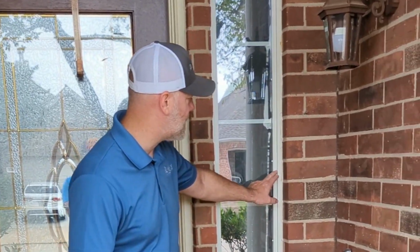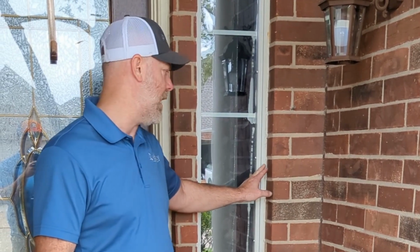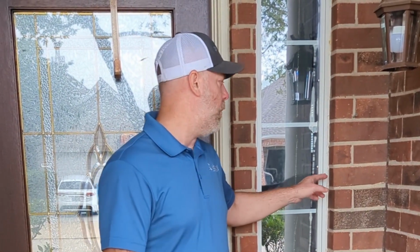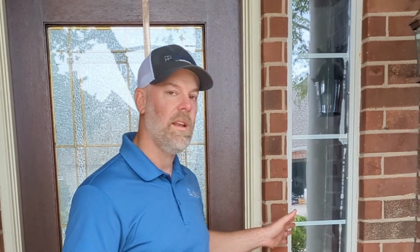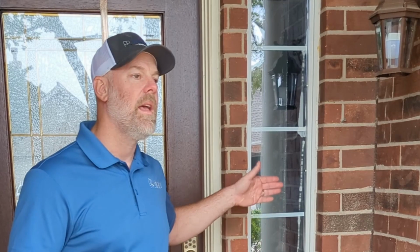But you can see that this is an aluminum window, which means, and most likely, with 99% certainty, it is not thermally broken, which just means that it is a one-piece frame that is aluminum. When sun hits this directly and heats up the outer portion of the frame, it will also heat up the inner portion of the frame because aluminum transfers heat very easily.